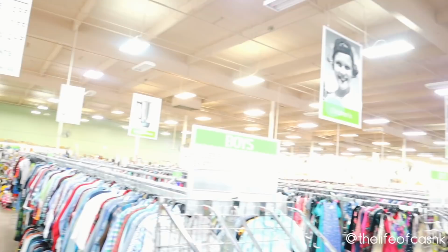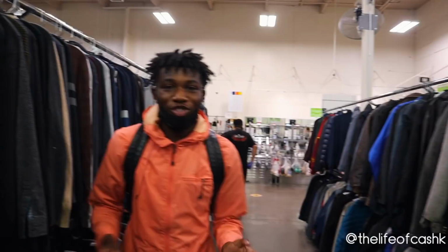Let me really show y'all how big this thrift store is, bro. This is just one side. One side like that. This is the first thing I found. Mid. So look, y'all, I just found one thing, and I'm gonna be honest, for some reason every single time I come to thrift stores, I always find something that makes me think about Rick Owens. So let me know what y'all think. Does this give you Rick Owens vibes?